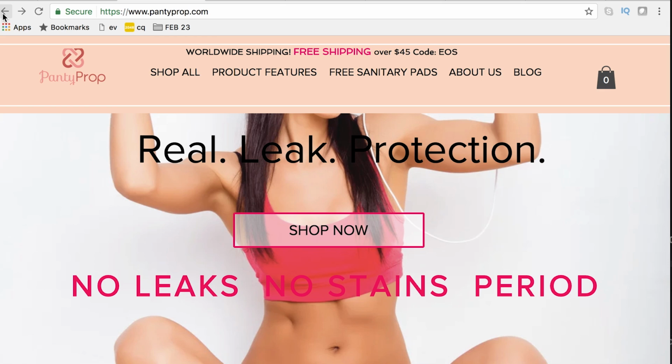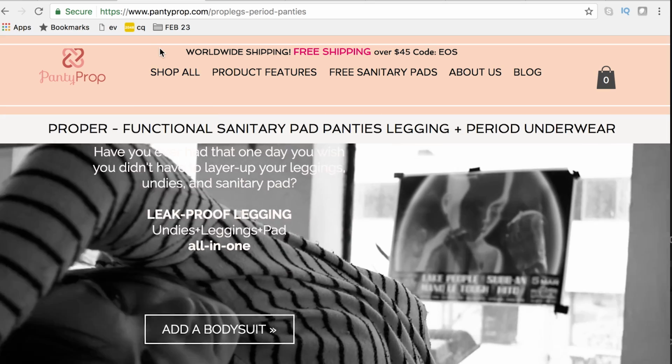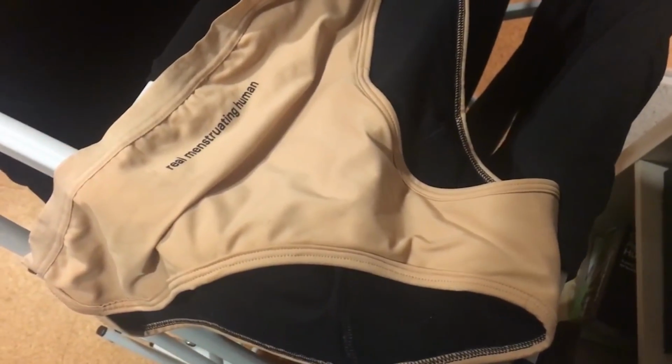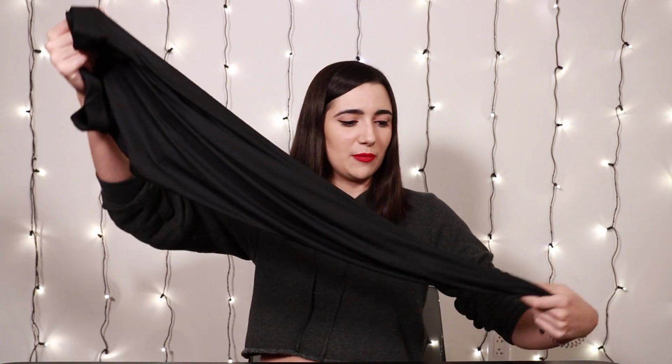They are made by this company called Panty Prop, which on their website seems to have a few different offerings. Okay, so here's one right here. I ordered 2 pairs of leggings just because, as I remembered with the period panties, there is a decent amount of laundering happening. It looks pretty much like a legging.